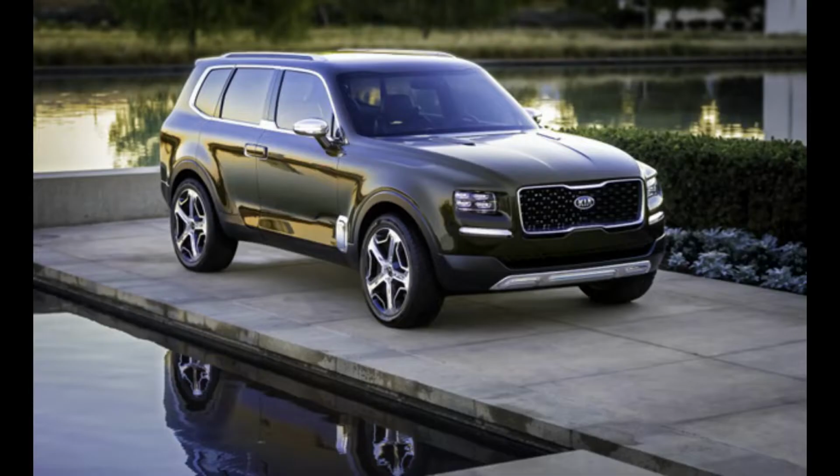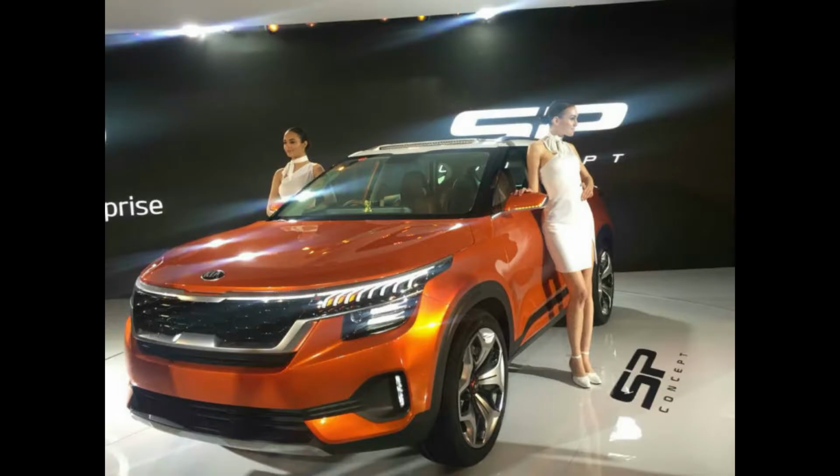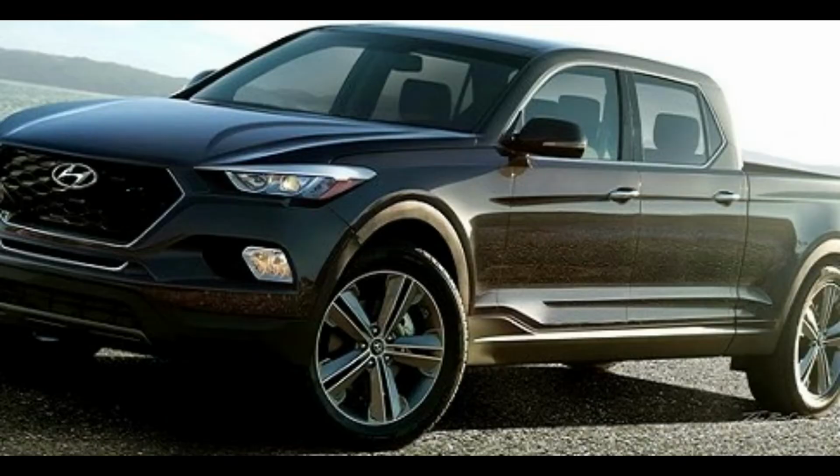The new full-size 3-row SUV, the Telluride, will make an appearance as well, along with a new crossover known as the SP, which was originally designed for sale in India. And the brand may just be taking a stab at the American truck market, as it's looking increasingly likely that we'll be seeing the Hyundai Santa Cruz concept brought into production.